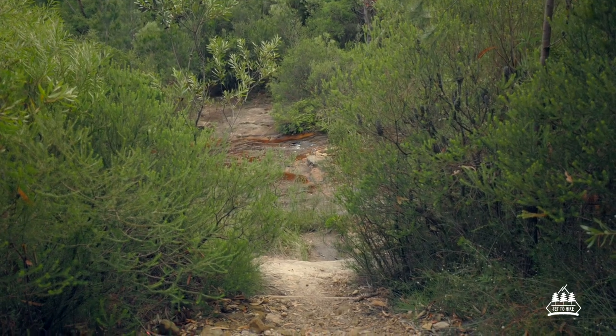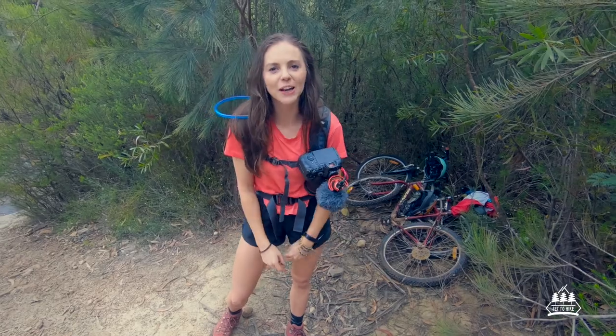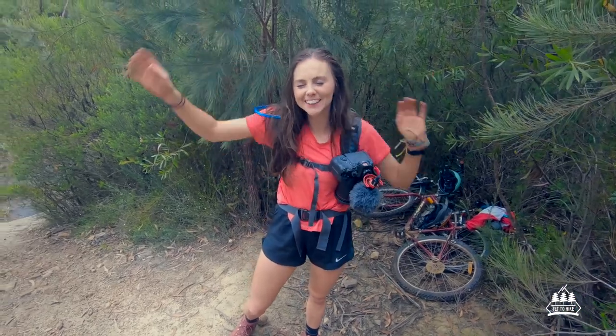Crossing, so we've just stashed our bikes. Now we're gonna go check out the top of the waterfall. Yay!